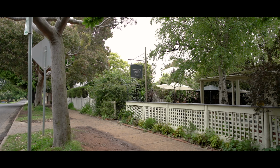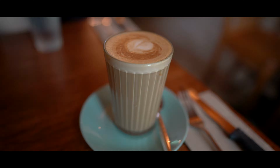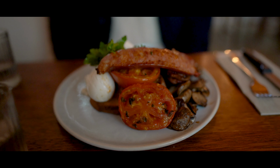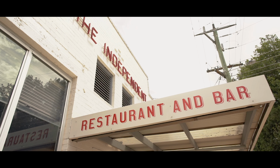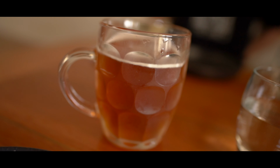Now, I've got a couple of suggestions for lunch. If you're after a quiet cafe to have a sit and a coffee, try Spencer's Store. The coffee was really good. However, if you're after a really great dining experience, check out The Independent. The food and drinks are 10 out of 10 in an excellent modern setting.